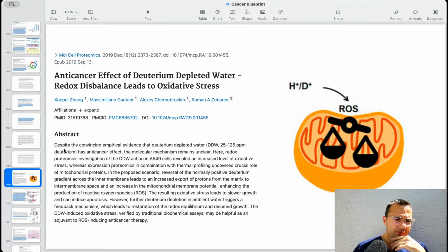So, going into the mechanism, I've already alluded to it when we talked about cell cycle and gene expression and retrograde signaling to the nucleus, et cetera. We've touched on the idea that the D/H ratio can lead to redox instability or redox imbalance, and lead to oxidative stress. But it hasn't been very clear, because I've also talked about DDW having an antioxidant effect. So I want to make it very clear that it does not have an antioxidant effect within cancer cells. It actually has the opposite effect, and that's what I show with these next couple of papers.